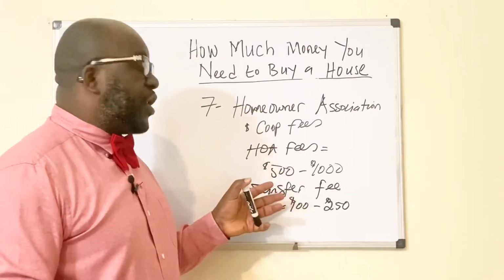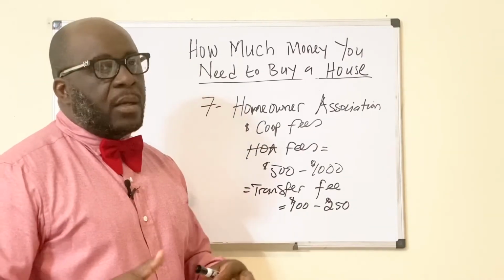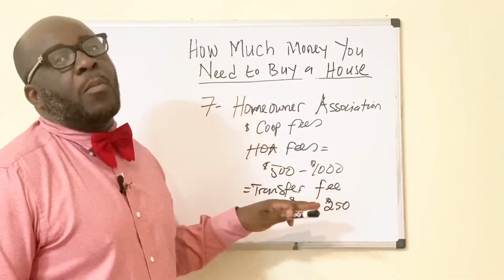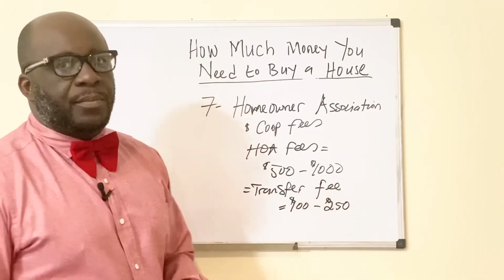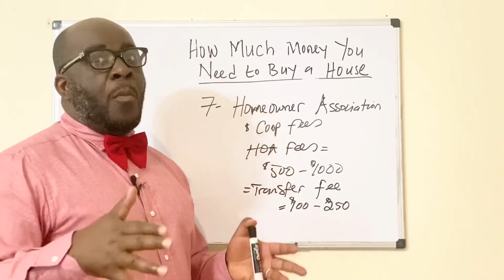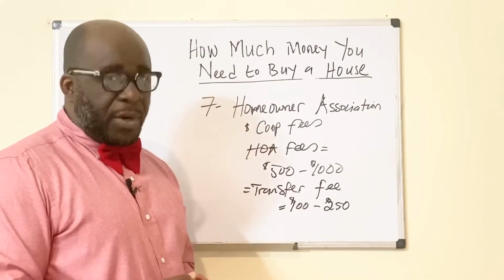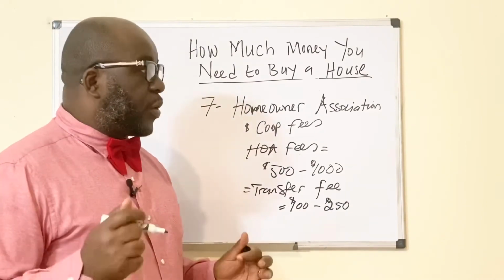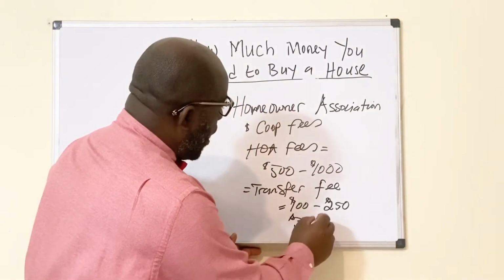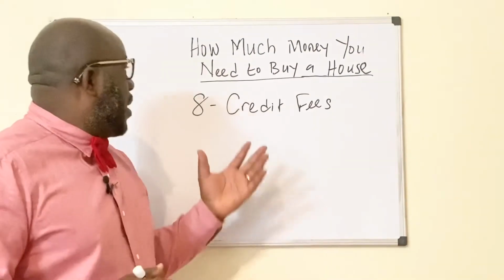Your homeowner association fee, you pay it one time, either at the beginning of the year or at the end of the year, and it's usually not calculated inside your mortgage. It's outside of your mortgage. And if you're buying, let's say, a condo, the homeowner association fees for condos are sometimes very expensive for common areas. I've seen some condos whose homeowners association fees are up to about $300 a month. So you want to be careful and make sure you check on that.